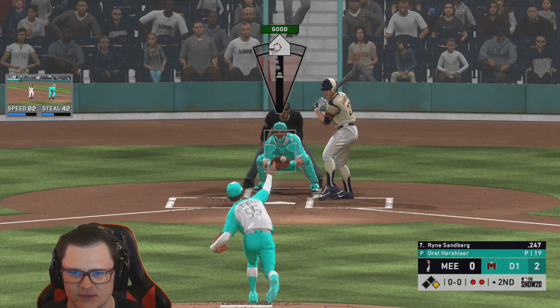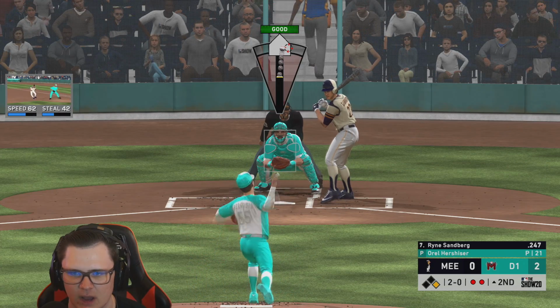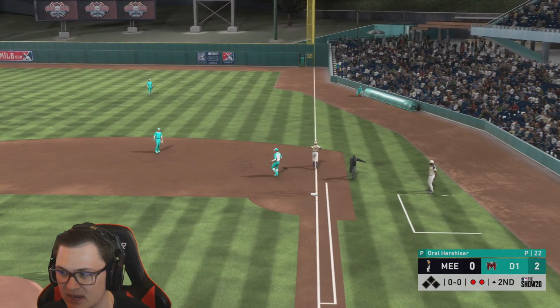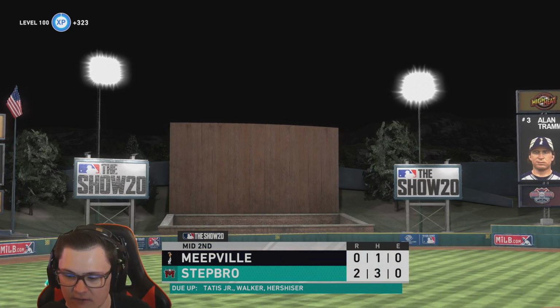I hate you. This man's driving me up a wall. Yep, there it is again. Four in a row. I'll be honest, I'm surprised there wasn't five check swings in a row, because it was an absolute dot that barely missed. But thank God we're out of the inning. This is going to be a very annoying game.